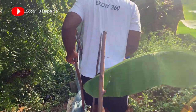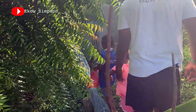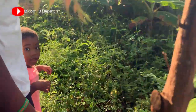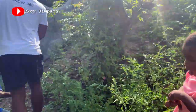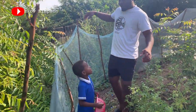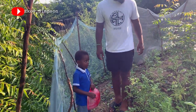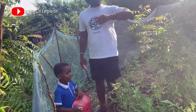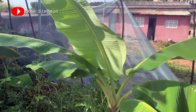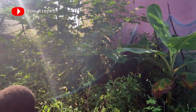Ejiba, go to the top. So I think we have tomatoes, and what do we have again? Pawpaw. We have pawpaw, and what? I've seen plantain too over there. And plantain. Yes, you have plantain. Okay, so let's go and harvest the thing that I was telling you about.